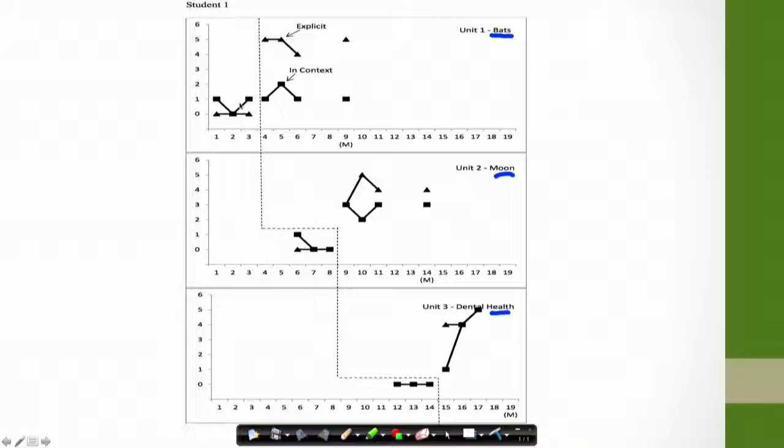There are 2 different kinds of words, right? The triangles are the explicit words taught, and the squares are the in-context words taught. So then we started the teaching, and we assessed the children 3 times while we taught, and that is these 3 points. And then we assessed them 1 time at follow-up. That's that point that's not connected.